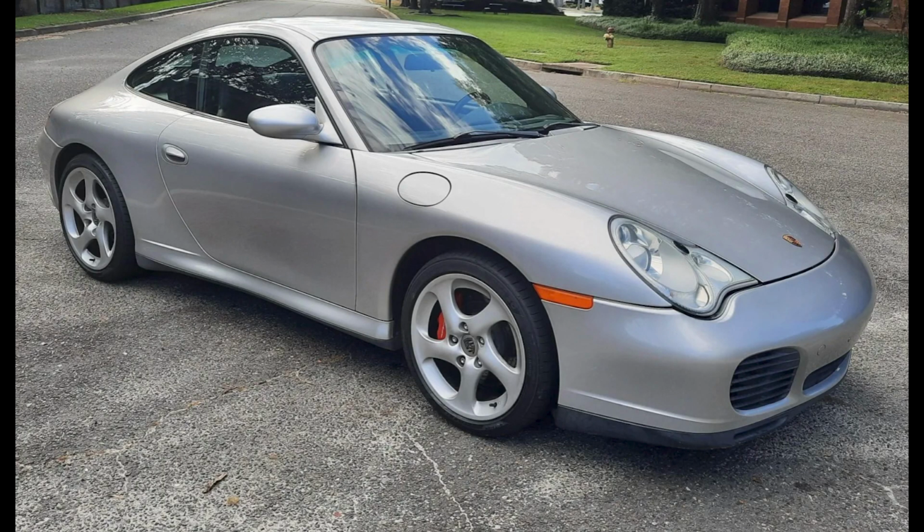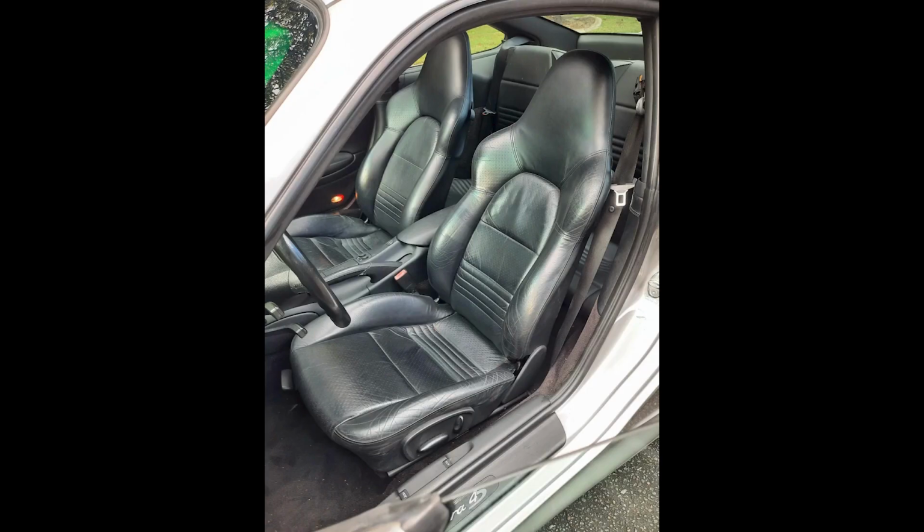An Arctic Silver 2003 911 C4S Coupe with 122,000 miles sold for $27,500. This car has a questionable clutch and the IMS is yet to be addressed, and even factoring in those potential needs, it was well purchased.